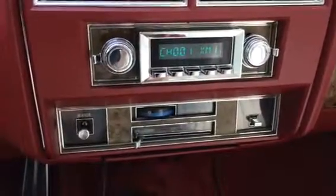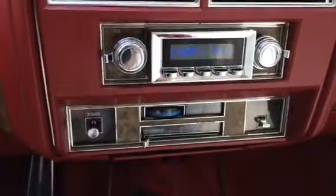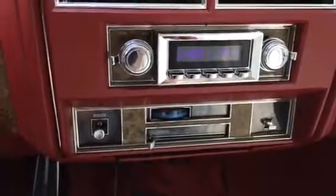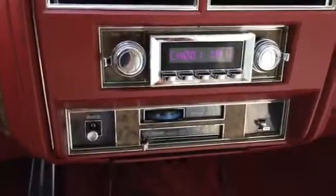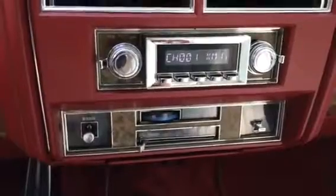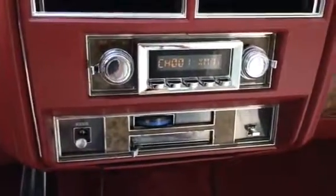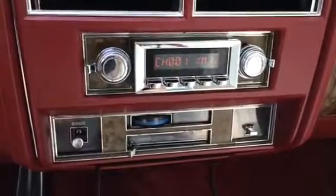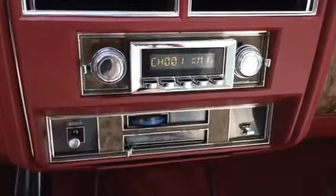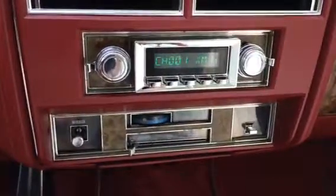I just finished installing a retro radio kit in a 1979 Cadillac Coupe de Ville. This Cadillac was recently purchased at an auction with 9,800 original miles. This car is in nearly perfect condition. However, my client wanted the convenience of today's modern radio systems.